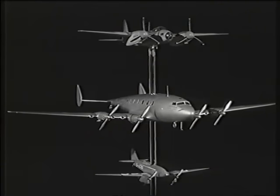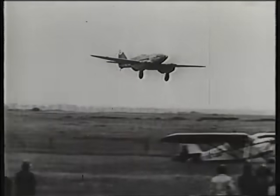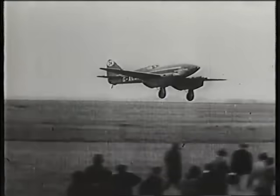The Comet Racer, which won the Great Race to Australia, flying the 11,000 miles from Mildenhall to Melbourne, halfway round the world in 71 hours.